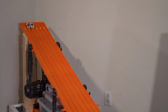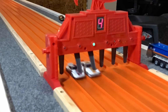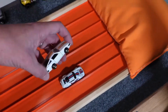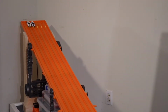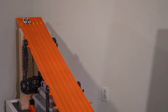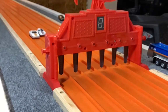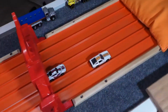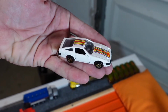On your marks, get set, go! Good race. That was a close one. Z took it. Lane swap, 300ZX in lane number five. On your marks, get set, go! Another good race. Two wins for the 300ZX, moves them on.